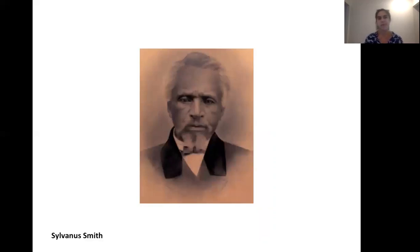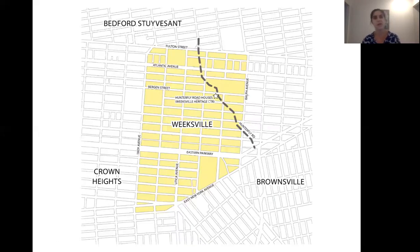These two women came from a family of pioneers. They were the daughters of Sylvanas Smith, who was one of the founders of Weeksville. Now, Weeksville was a land-owning community of free Black people, and it was specifically land-owning.